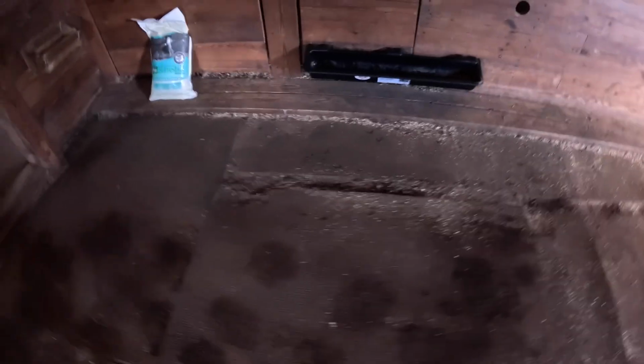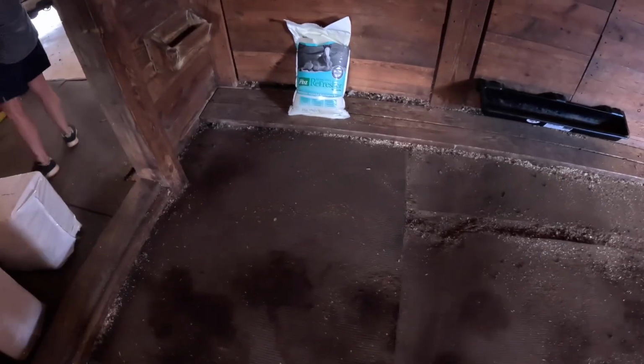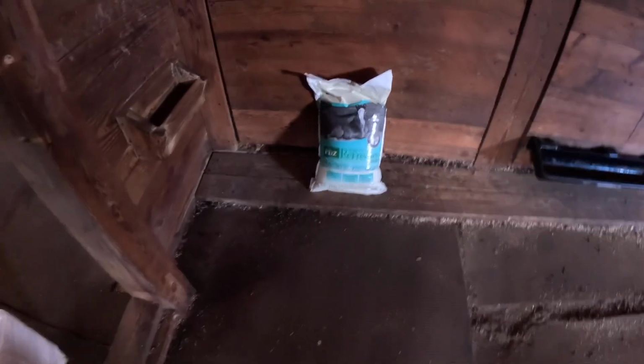Well, as you can see, the stable is cleaned out. Got rubber mats down here that have been down for years and years. So the stable is cleaned out. Give Anita here the credit. She did 90% of the work.